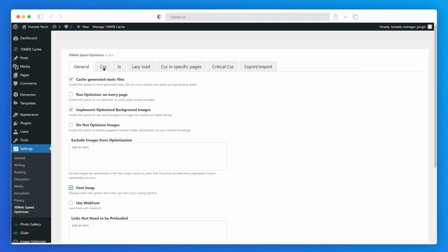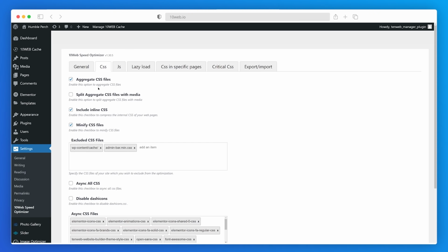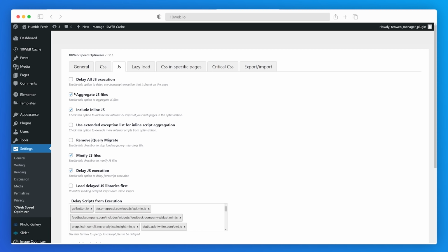JavaScript and CSS file compression. We also covered the importance of making existing files lighter, and the Speed Optimizer allows you to compress your JavaScript and CSS files. You can also choose to compress inline JavaScript and CSS while excluding any JavaScript and CSS files from compression. This way, you assure your site runs smoothly and quickly.